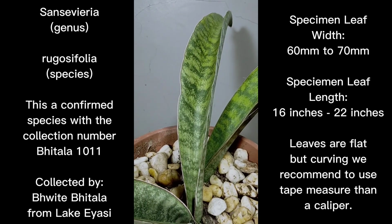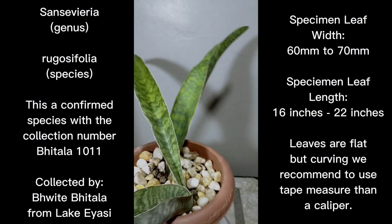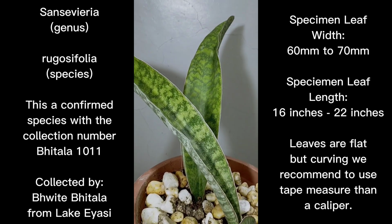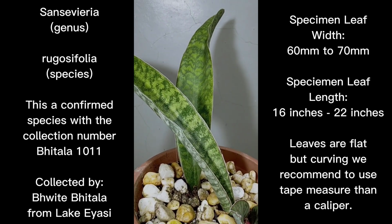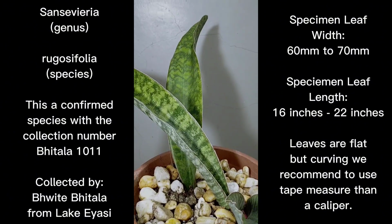All right, folks, we're actually done with measuring the Sansevieria species known as rugosifolia, collection number Bhitala 1011. So I think that's it for this content.